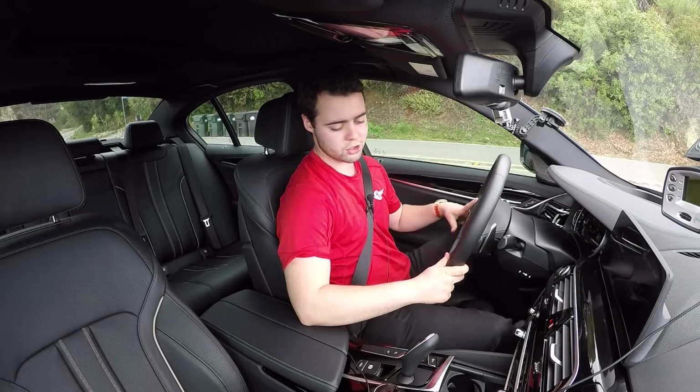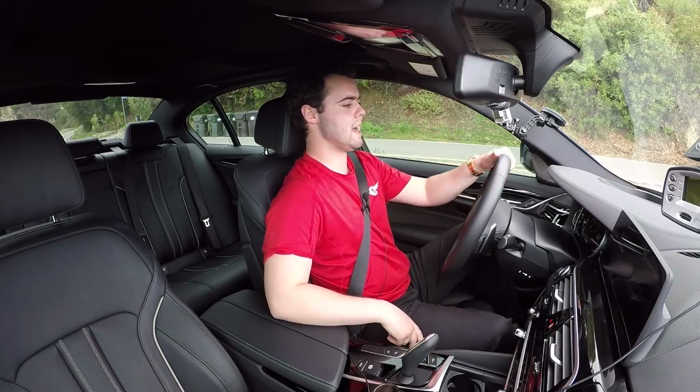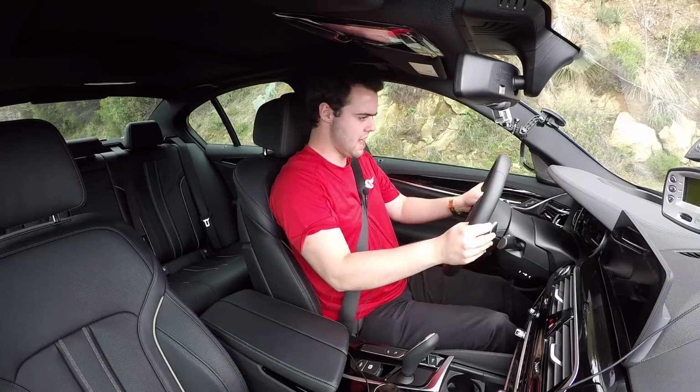BMW does give this ZF 8-speed equipped M550i a pseudo launch control. You can put your foot firmly on the brake with your left foot and your right foot firmly on the gas all the way down. It revs to 3,000 RPMs, launches the car forward, and in theory should do 0 to 60 in under 4 seconds. Let's try that out. We are in Sport Plus. Let's put traction into dynamic mode. Let's see what happens. Left foot on the brake, right foot on the gas.